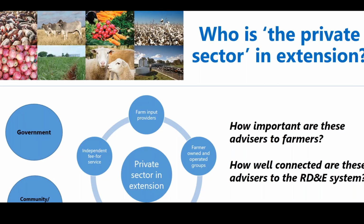Moving anti-clockwise from the top of this picture, we're interested in the role of farm input suppliers, so generally commercial organisations providing information and services along with product sales. Secondly, independent fee-for-service advisors. These can be whole farm or specialist advisors, often charging on a per hectare or per hour basis. People like agronomists, vets, farm management consultants.